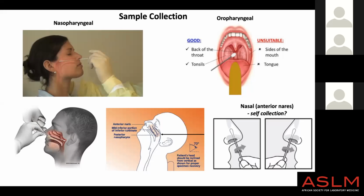And so there are other approaches to collecting specimens. Oropharyngeal, which is to the top right, collecting from the back of the mouth. And more recently, there are newer approaches, for which data suggests that they actually are as effective in terms of yield and diagnostic performance. If you look down to the bottom right, this is collecting from the anterior nares of the nose, the nasal area, the nostril area.